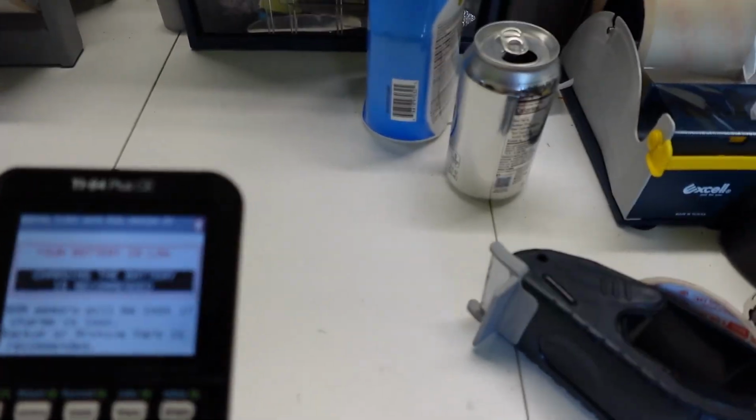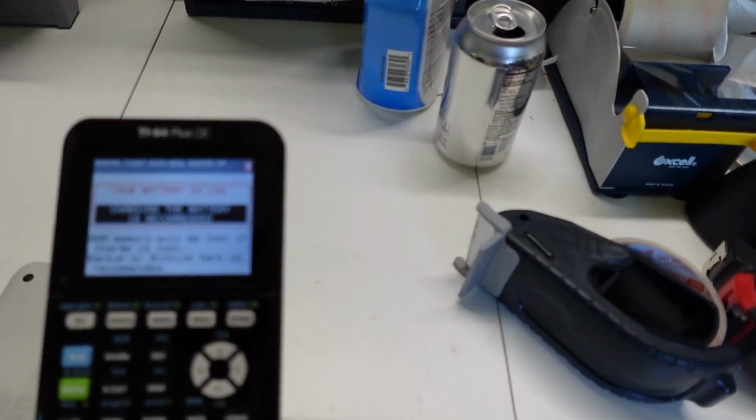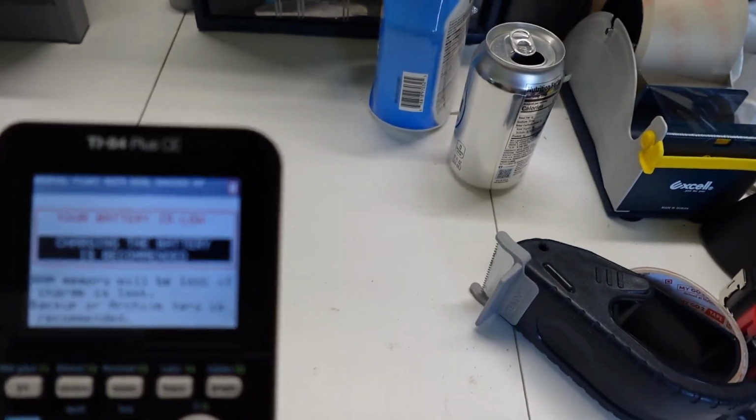I went to turn it on. It turns on, but it says your battery is low. I saw that it turned on, and that was good enough for me.